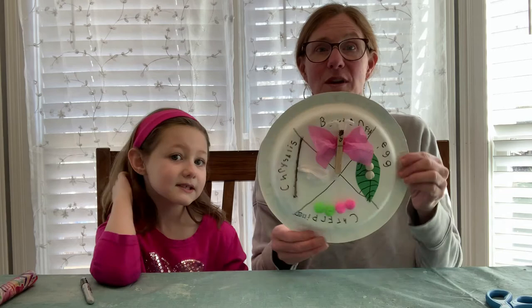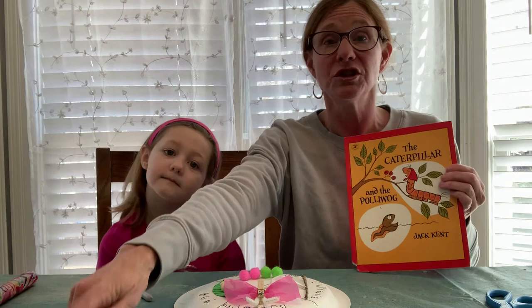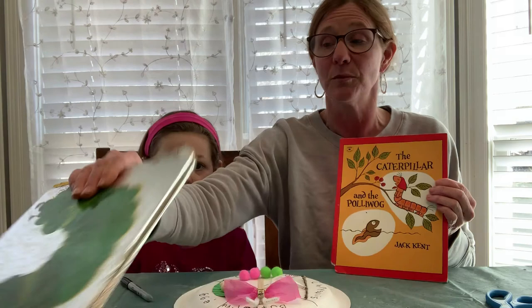Tomorrow, we're going to be doing the life cycle of a frog. And that's going to go along again with our book, The Caterpillar and the Polliwog. Once we've done that, we'll do a few more activities for you with the Very Hungry Caterpillar, because there's a lot you can learn or teach your children using that book.